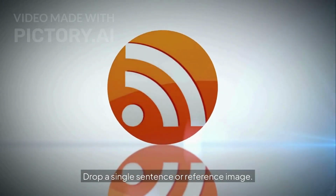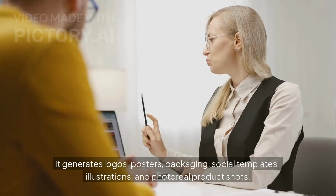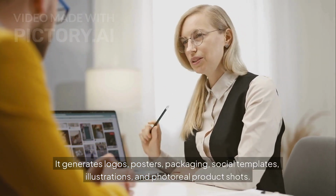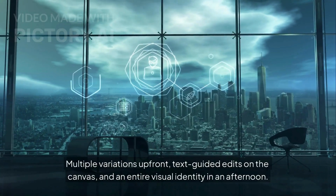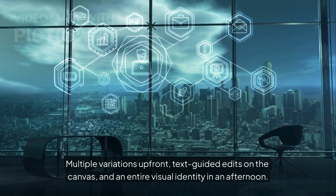AI Designer, brand kits in minutes. Drop a single sentence or reference image. It generates logos, posters, packaging, social templates, illustrations, and photo-real product shots. Multiple variations up front, text-guided edits on the canvas, and an entire visual identity in an afternoon.